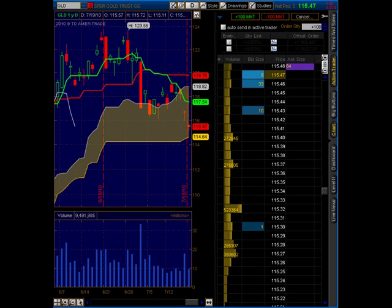A close above $118.81 per share is needed to reestablish the upward trend. However, a close below $114.63 will establish a new downward trend. We have no trend strength readings to speak of since the market is not technically trending.